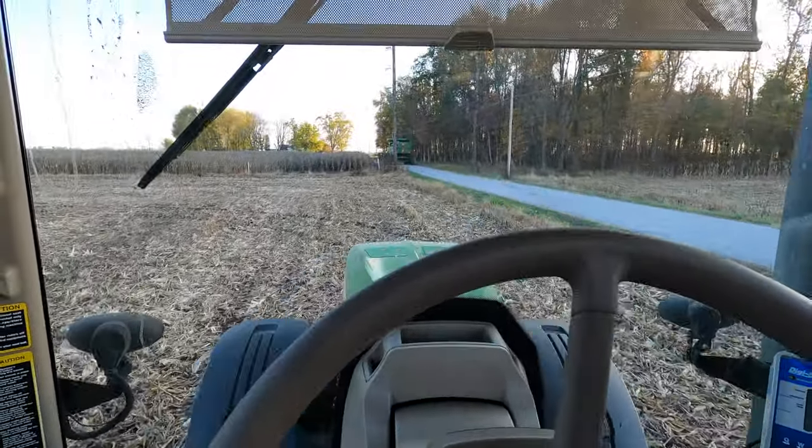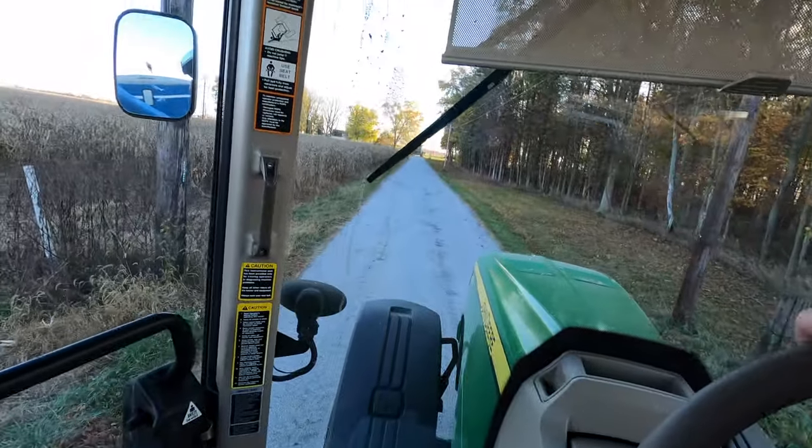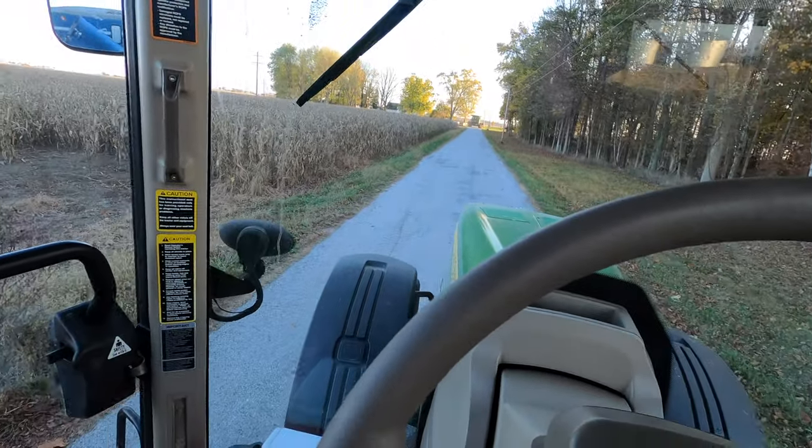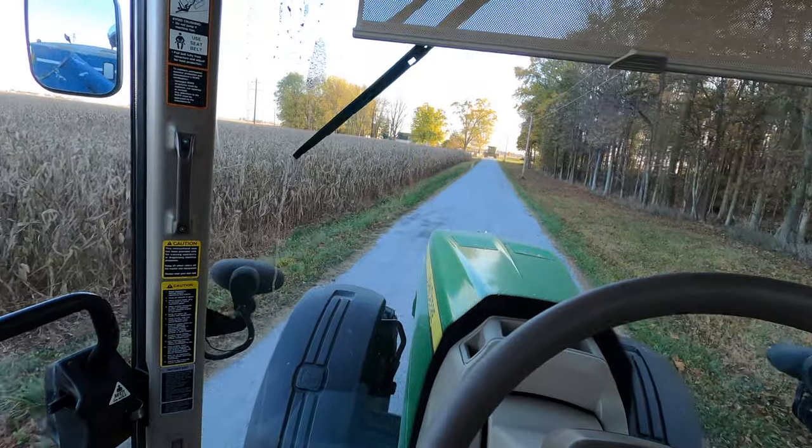First time on the road with this thing. Slowly ease onto the road. It's just like an 8430, Cash. Nothing different. Except that it has an IVT transmission and it's a lot nicer.